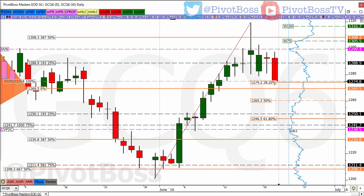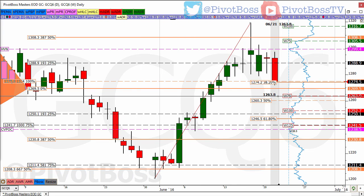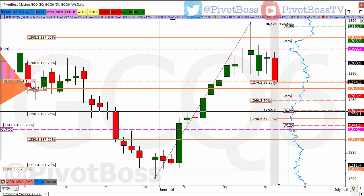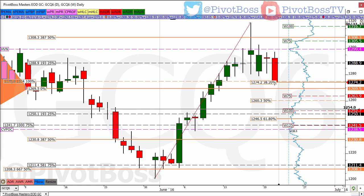If we take a look at the primary bear target for the week, that's 63.90. So very nice confluence there on how likely it is that we'll see it. A 100% bear target for the week would be 1252. That would be an average range bear target over the last 10 weeks. So easily we could see 1260 by the end of the week, and this is the target zone for continuation.